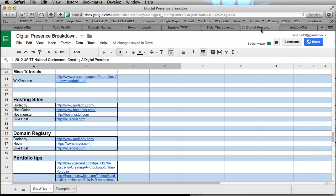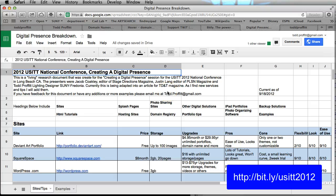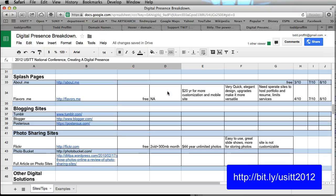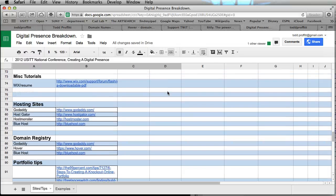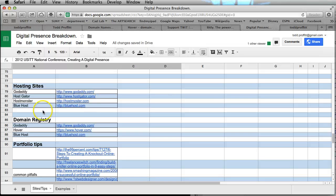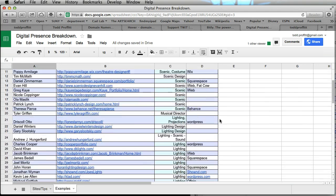There are other web hosting companies out there. I've started a collection of just links and things that will help you when creating a website at, again, another short link, bit.ly/USITT2012. If you go there, you're going to get all kinds of different sites that you can use, other solutions if you need somebody to host your site for you. Here's some hosting site examples. But here's another domain registry, also Bluehost. Or if you want to, you can click the bottom tab and see examples of people's work.